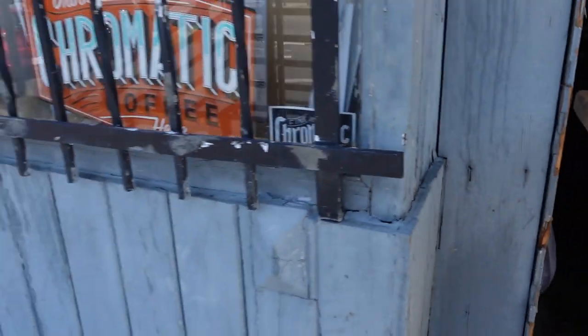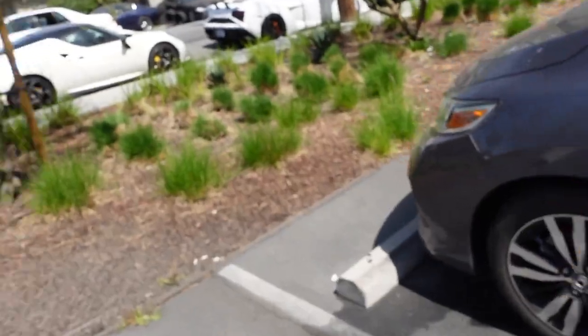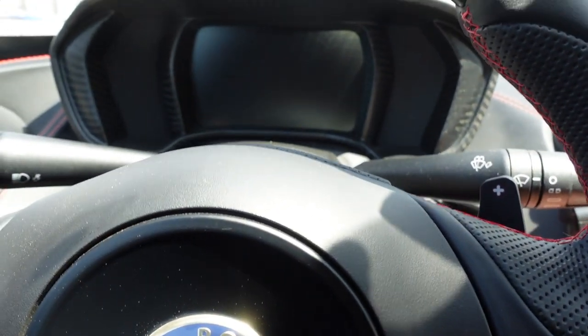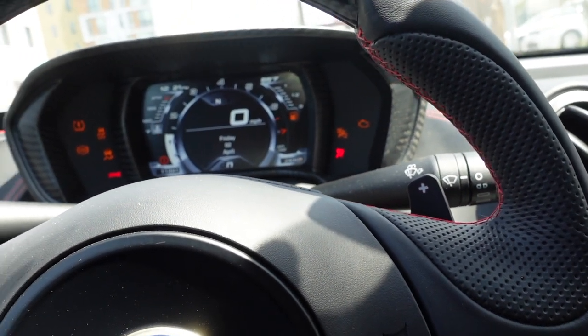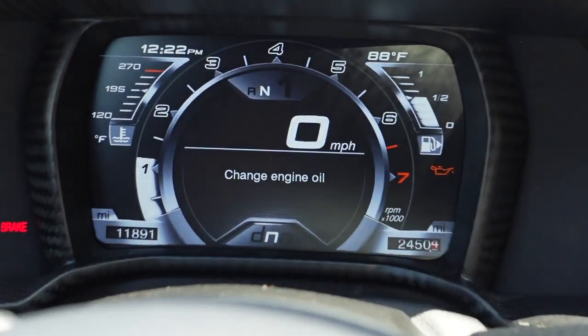Jeremy, a vanilla latte? That's it. Thank you so much. Take care. You too. Thanks. Ooh-wee, we got our drink. Got our car. Go inside. All right, it is hot here in San Jose, so we'll turn her on. Woo. We'll know right away if the change engine oil light is definitely still on.